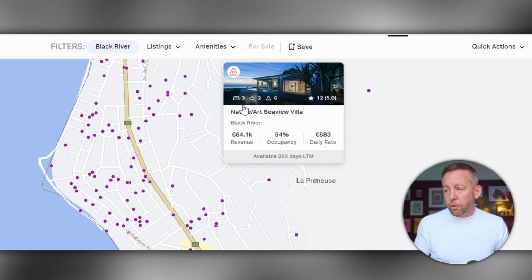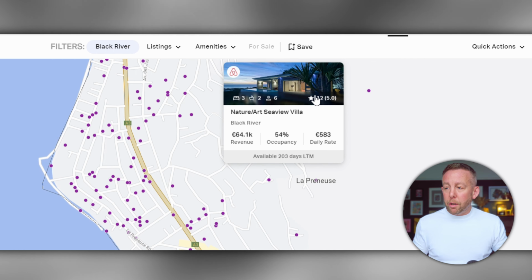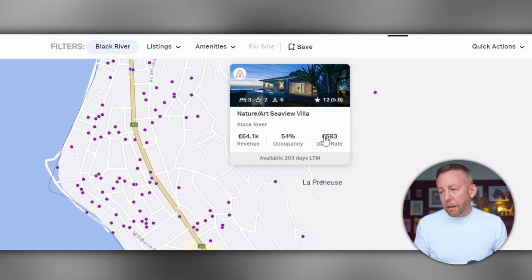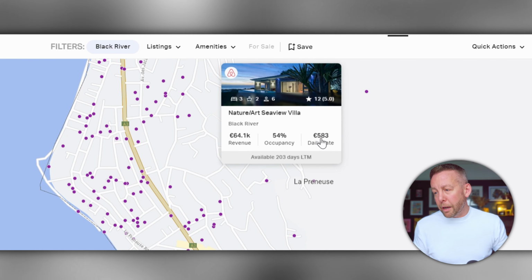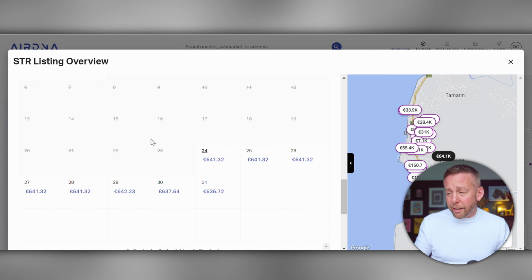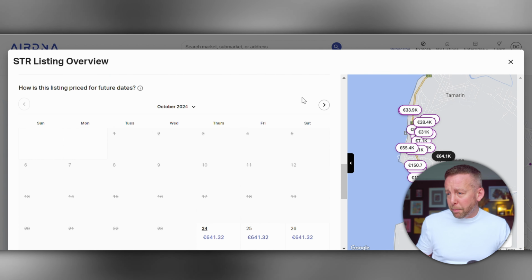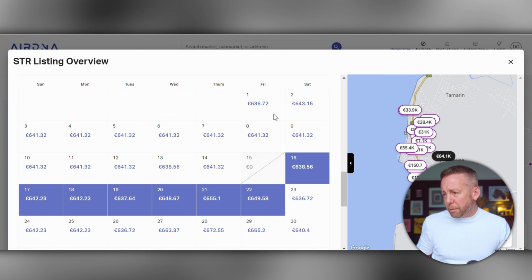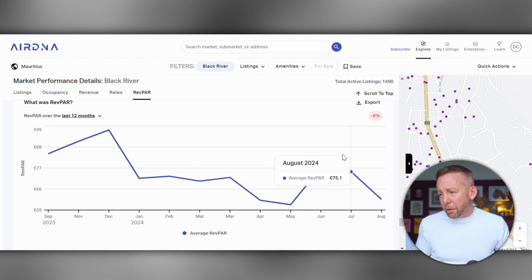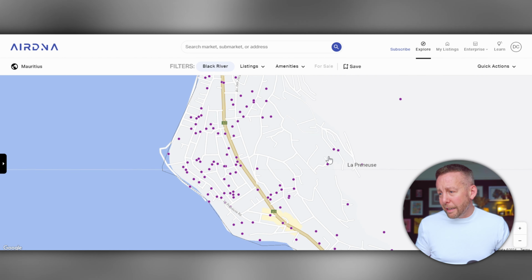Again, this place looks great. So 3 bedroom, sleeps 6 people. It's relatively established, 12 reviews, 5 stars, average daily rate 583 euros. That is doing well. 54% occupancy. Let's dive into it a bit more. It looks great. So on AirDNA, you can go right into the calendar, see the bookings, see when is available. This place looks good. So I hope if you are Let's Adventure Together that you are able to get a place that looks as good as that in that area.